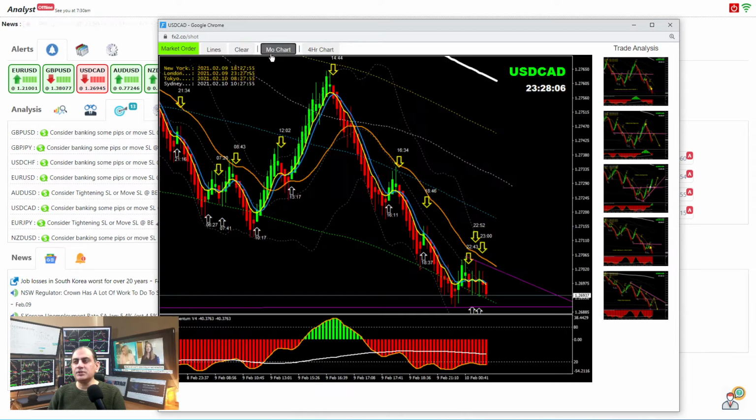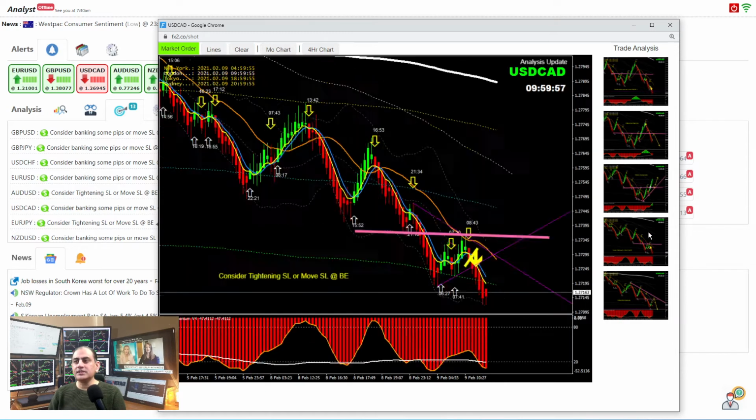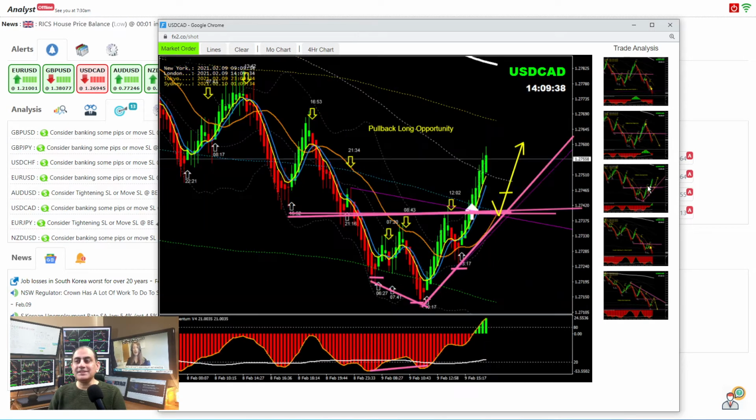Okay, let me share with you the analysis. You can see here this analysis just before London Open. Technically, momentum is bearish. We were short from yesterday, so technically we were looking for another pullback short. As you can see, price nicely developed another pullback, beautiful short trade, bang, beautiful pips. Then we did another analysis at the New York session.